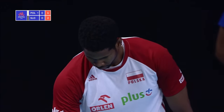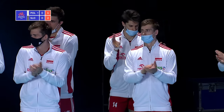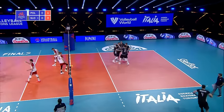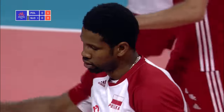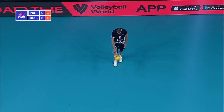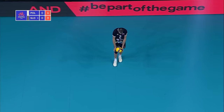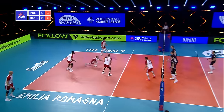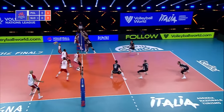Leon again, 4-2 for Poland. Just the net taking the full force of that one, that time. And that sends Alan Pajek back to the serving line. And what Leon does so well on the service line is he just gives it everything every single time. That's why you do see him with a large amount of errors, but it pays off with a large amount of aces. Oh, sting taken out of that one by the net.